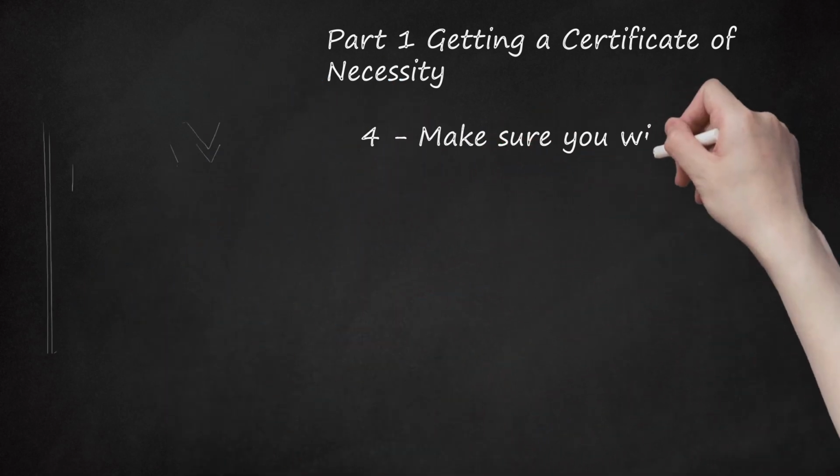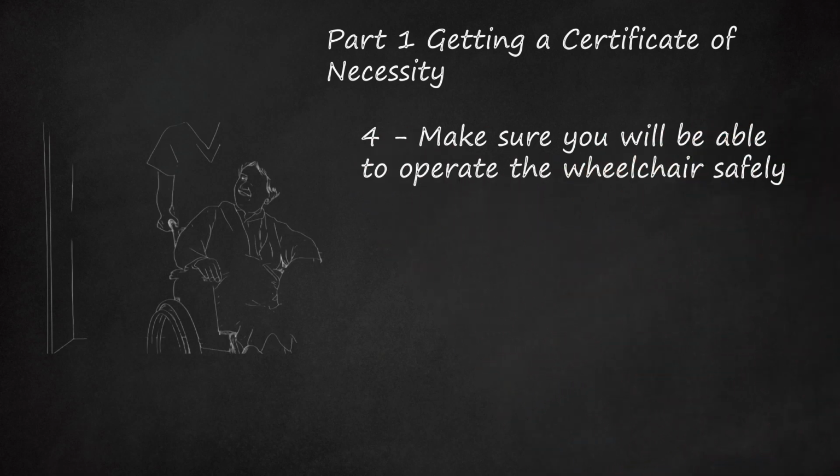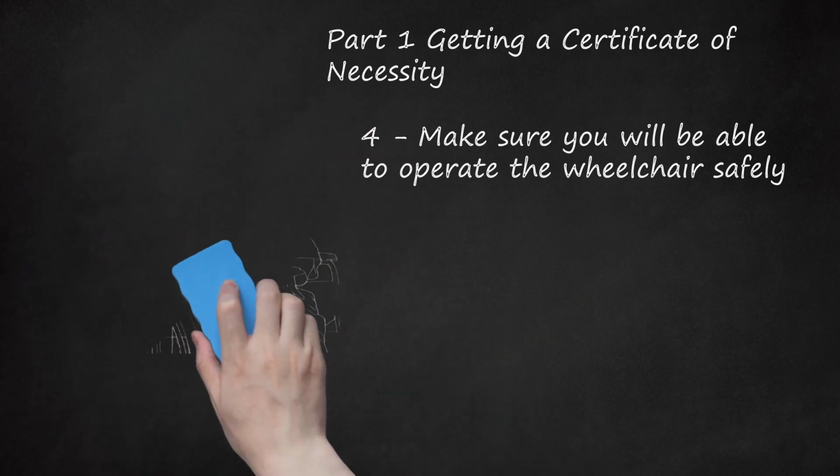4. Make sure you will be able to operate the wheelchair safely. A wheelchair is a substantial piece of equipment, and one that will take some time to use properly. You will need to be able to get in and out of the chair, as well as maneuver it around your home. If you cannot do this on your own, then you will need help. You may need to find an assistant, whether a family member or professional nurse, to help you safely use your wheelchair.